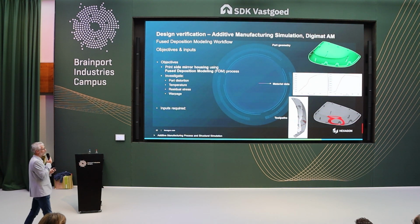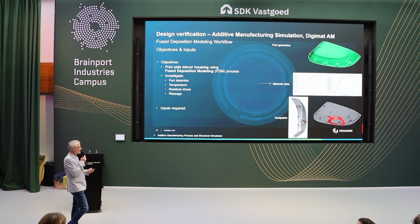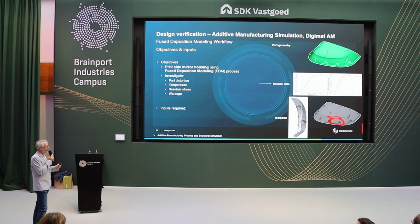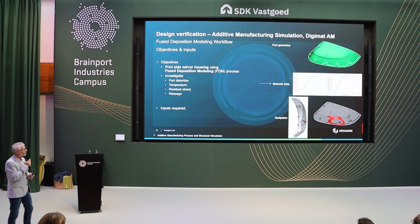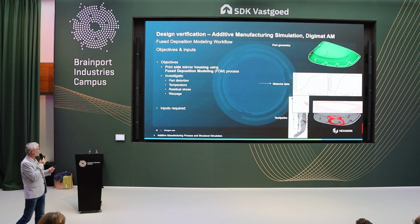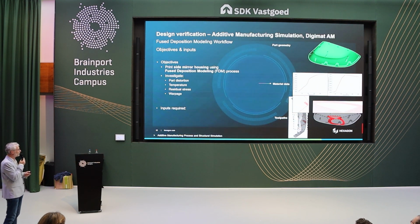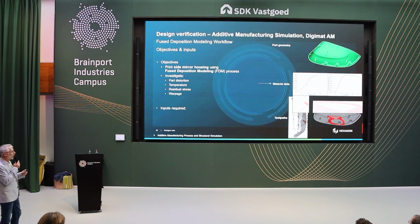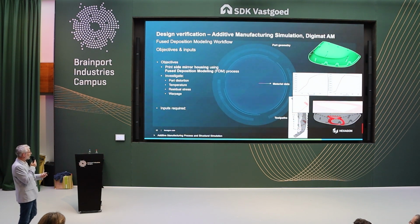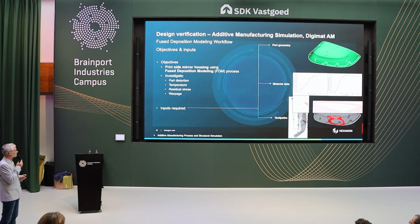And therefore, you have to think about all of that, and you have to integrate in this the effect of the tool path. So what will be the path of the head of the printer to produce this component? So the goal for us is to investigate the bed distortions, the temperature, the residual stress, and the warpage as a function of the tool path that you are going to use, and to be able to optimize the tool path, but also the geometry of the mirror to compensate proactively any type of warpage that you could observe during the 3D printing.